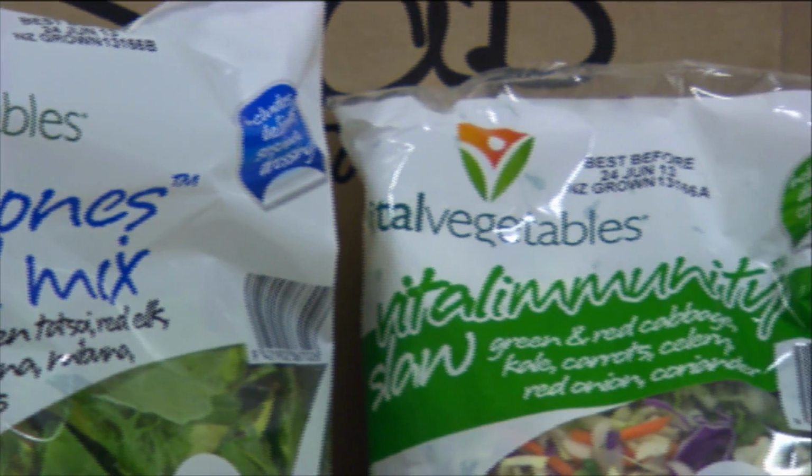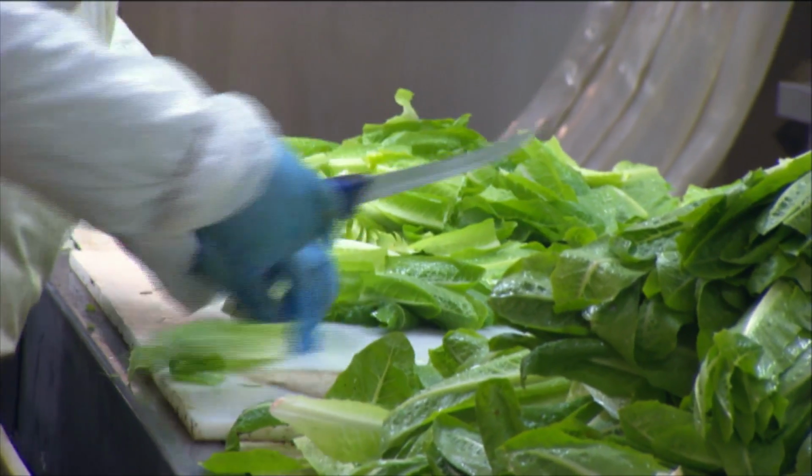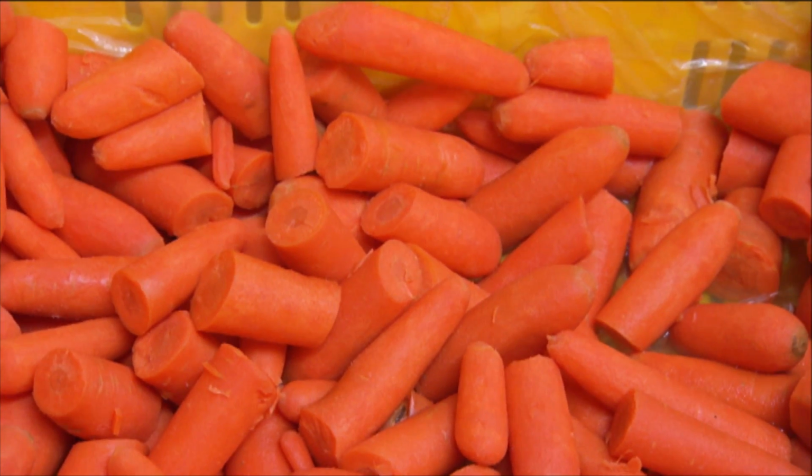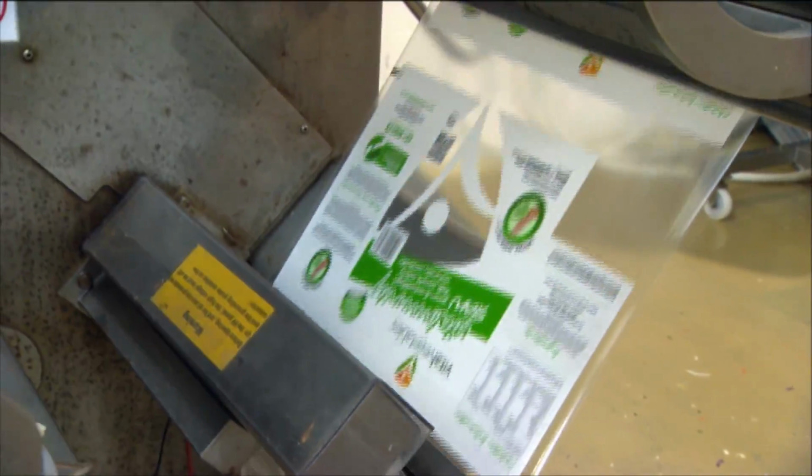It was a long project. It started off with genetically selected vegetables, but it ended up being genetically selected varieties in combination. And that's where we came in with a packaged product which had convenience as well.